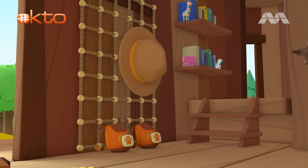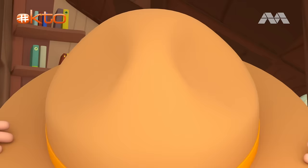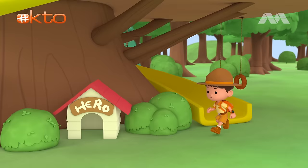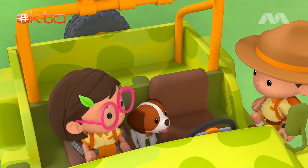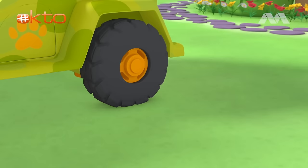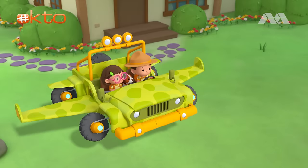See you downstairs! Ranger Leo all set! Woo-hoo! Junior Rangers to the rescue! Platypus One, activate! Here we go!